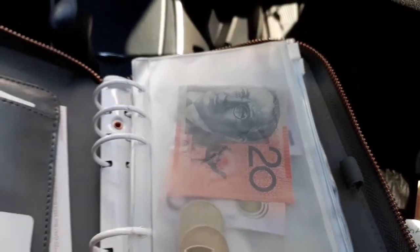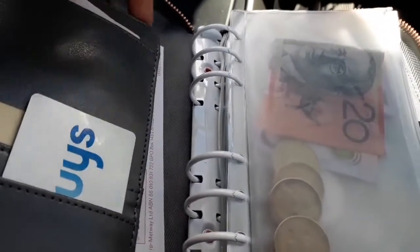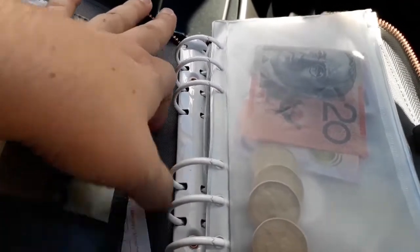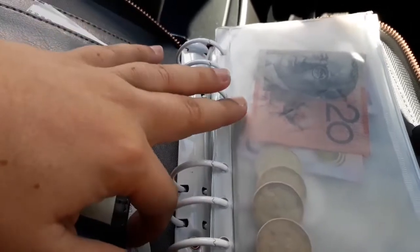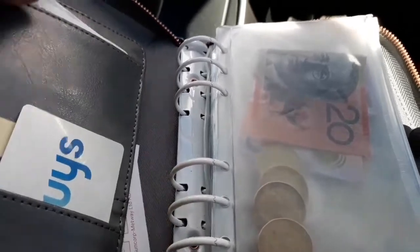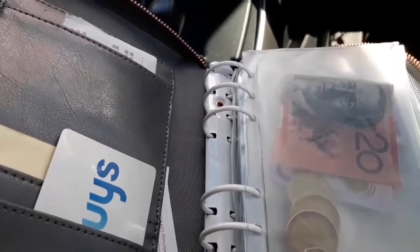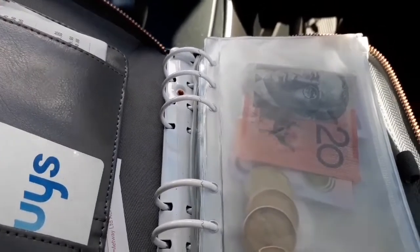I'll just show you the inside a little bit. Under this flappy bit, I have a few things, like my bank details for my business, in case someone wants to direct deposit. In here, I've got a lay-by at the moment, so I've slipped the lay-by stuff in there. And then I've got my Flybuys card there, which is nice and handy.